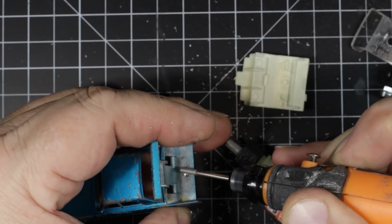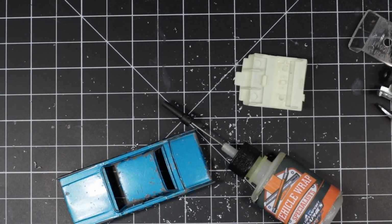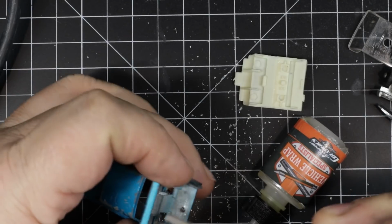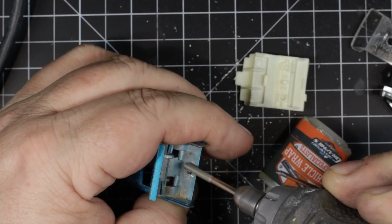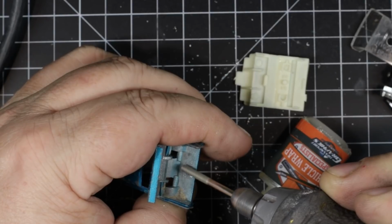I purposely drilled that hole through. I'm not going to try to mess around with something that's inside of a trunk. And now all I'm trying to do is grind it down so at least it's flat. I needed a little bit bigger grinding bit. But yeah, I wasn't going to do anything inside the trunk.